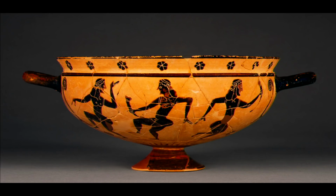This is an Attic black figure comast cup, K-O-M-A-S-T, made between 580 and 560 BC. By this time, Greek potters had completely mastered this surface technology and were producing consistent, refined results using the two colors along with several others. By the way, a comast was a kind of ritualistic drunken procession performed by revelers in ancient Greece. I'm using this as my example of Greek black figure ware because images of the comast always remind me of the Ensika dance.